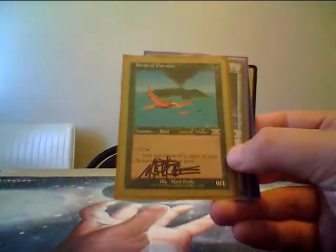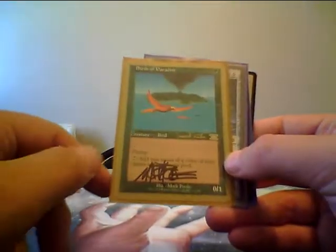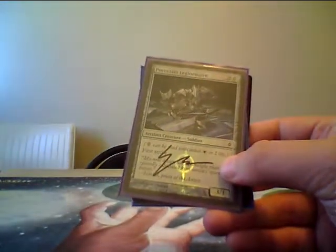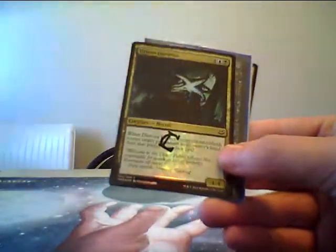And I don't think I'm ever going to get tempted to get a foil copy. Gold border is fun, and signed is fun. I'm going to be good with that. Got my Porcelain Legionnaire signed. This is a foil Porcelain Legionnaire for the Pauper Cube.